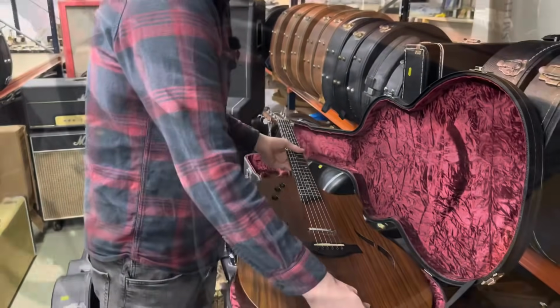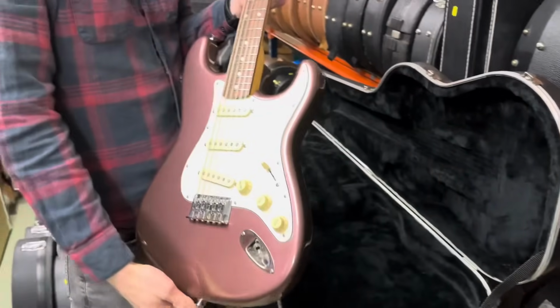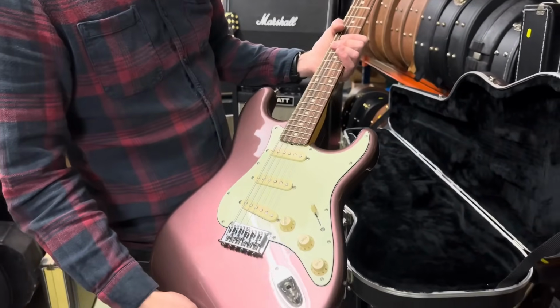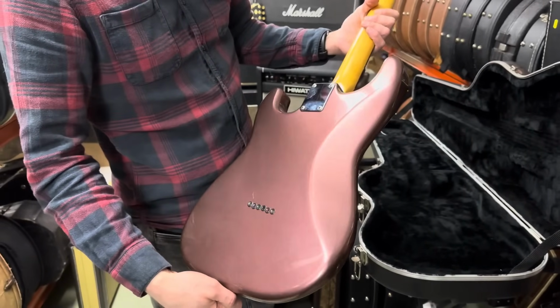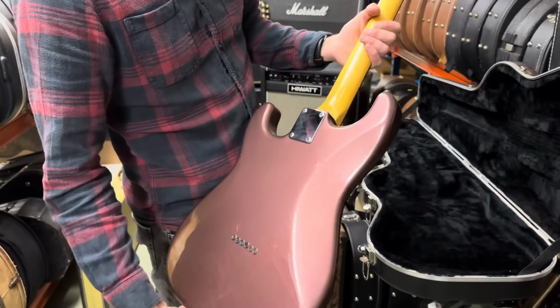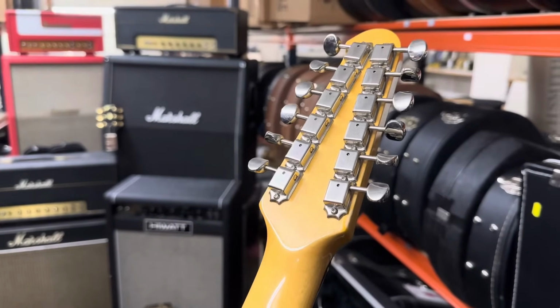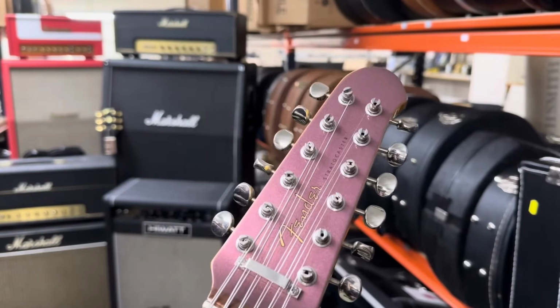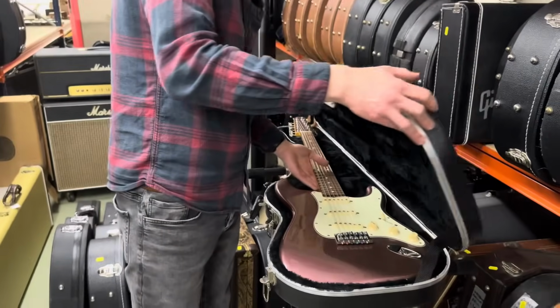Comes with its original case. And here we have an early 2000s Fender Stratocaster 12, and this is in a metallic burgundy mist finish. I'm pretty sure we've had this guitar as well, purchased by us from the collector, but in fantastic condition, and comes with a US Fender red label case.